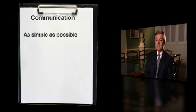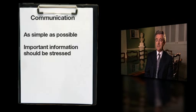That's the first thing. The second thing is that the important information should be stressed. And if the important information is repeated again at the end of the interaction, patients are much more likely to understand it and remember it.